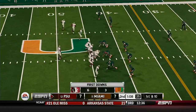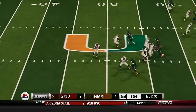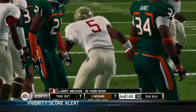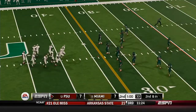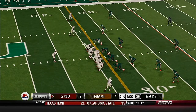Hey, watch number five. They spread the field in the gun with five wide receivers. He's scrambling. He's taken down at the 34-yard line. Good gain there on the quarterback scramble. You know, I really liked the decision to tuck it and run here. He waited and found no one open, so instead of throwing it away, he just took it upfield for himself.